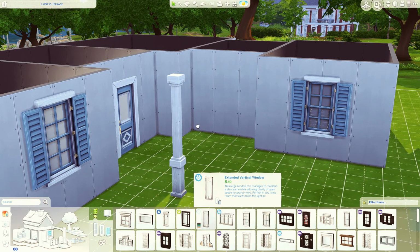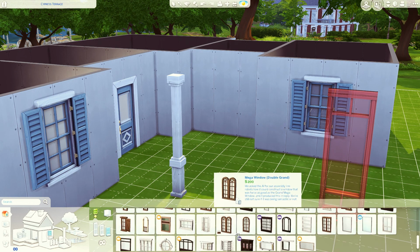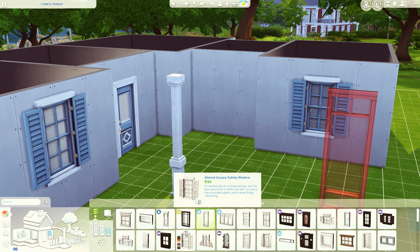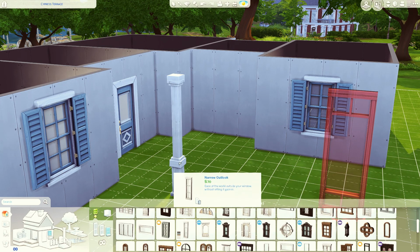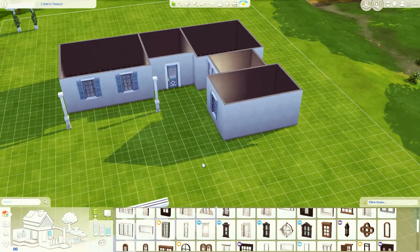I really love these new windows that came with Parenthood, but I won't use those for this build. I think I want to stick to ones with window panes because it'll match a little better. If I can find that one tall window. That's a single tile, there we go. Something like that maybe? I don't know, we'll see how that goes.